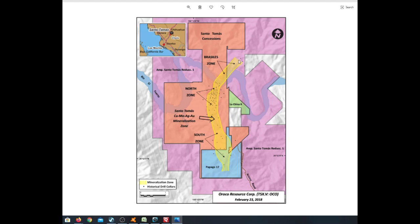If you see here, notice there are 3 holes in the Brazil zone. Those 3 holes were drilled. But according to my scuttlebutt, and as you know, I talk to a lot of people when I do my investments, inside the company and outside of the company, the data for those 3 holes has been lost. And based on my scuttlebutt, there are rumors that the results for these 3 holes were absolutely incredible.